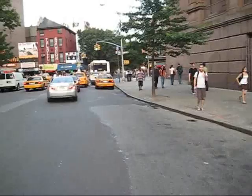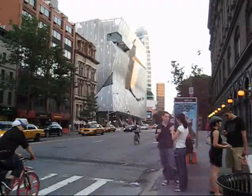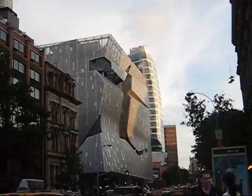And this is where East 8th Street turns into St. Mark's Place, and you really get into the East Village. There's the new Cooper Union. Pretty snazzy architecture.